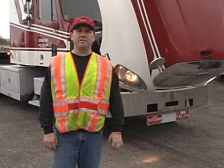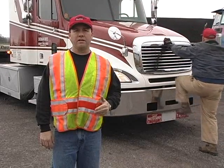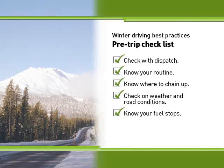Other trip preparations that we've made is we've checked with dispatch for routing, we've checked on the weather and road conditions ahead of ourselves, we've even thought about where we might potentially have to chain up so that we are well prepared for it. The other thing you want to check for or be aware of is fuel stops. Where are you going to get fuel so you don't run out?